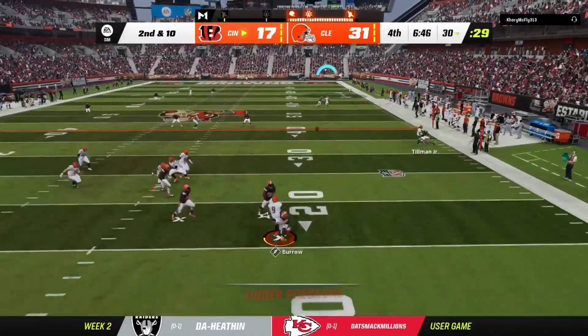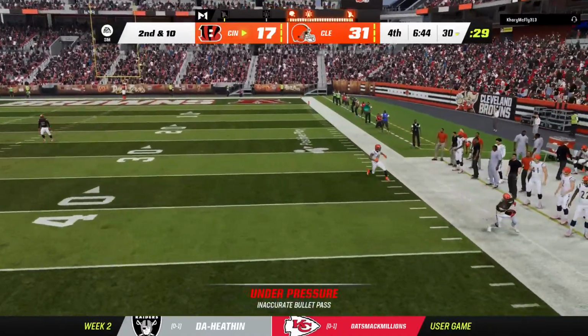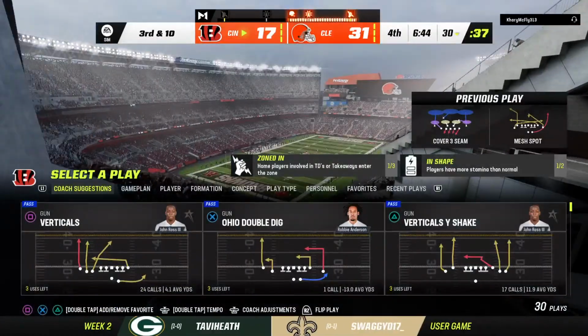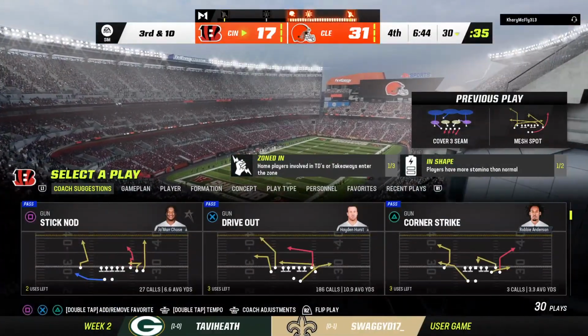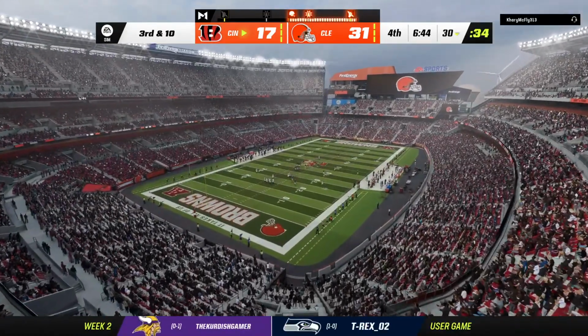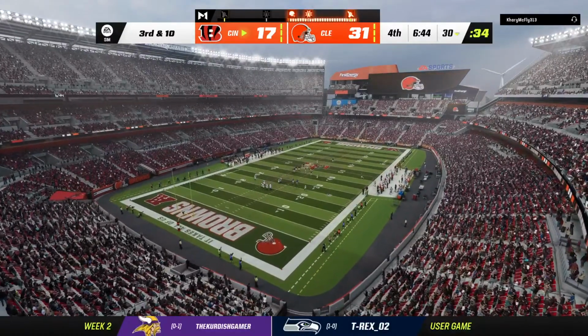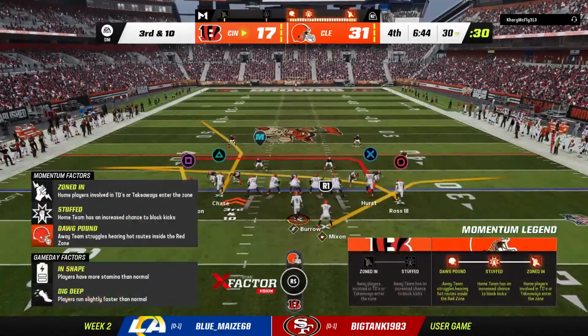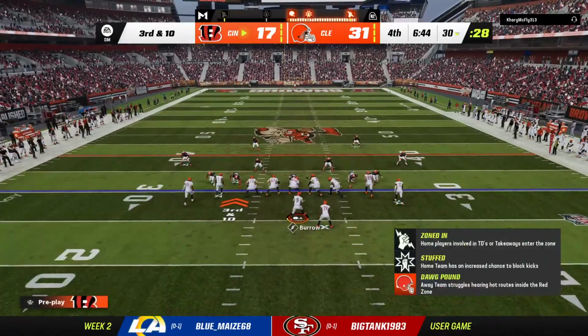To throw again on 2nd down. Burrow flushed out right. And that is intercepted on the sideline. Wait, no. They'll say no. It was caught out of bounds. So this is just an incompletion here. When you're leading in the final quarter, your radar has to be up for any potential deep shots. And probably not the last one we're going to see in this game, not as long as they hold this lead.